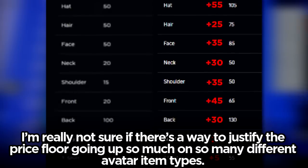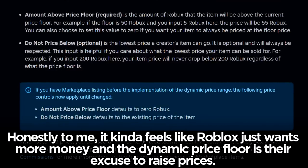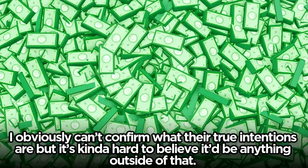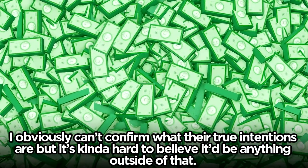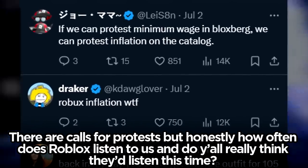I'm really not sure if there's a way to justify the price floor going up so much on so many different avatar types. Honestly, to me, it kind of feels like Roblox just wants more money, and the dynamic price floor is their excuse to raise prices. I obviously can't confirm what their true intentions are, but it's kinda hard to believe it'd be anything outside of that.